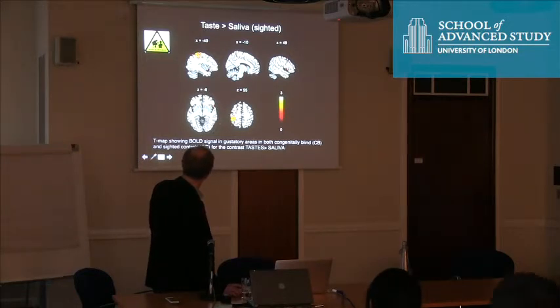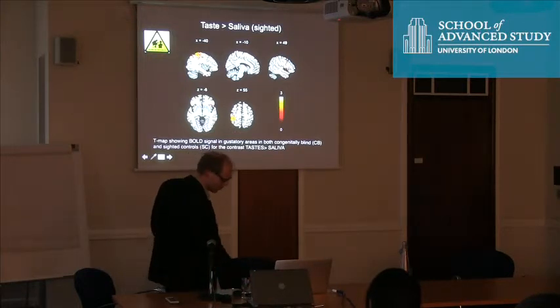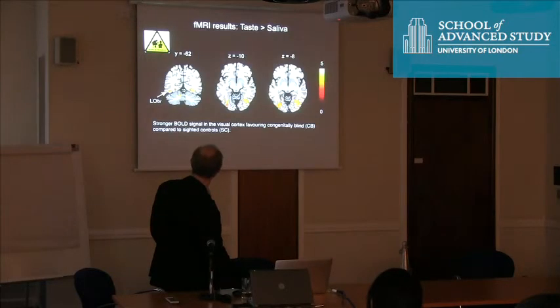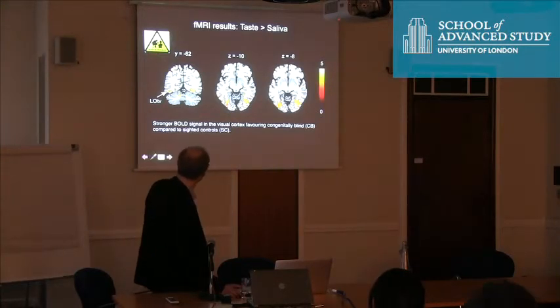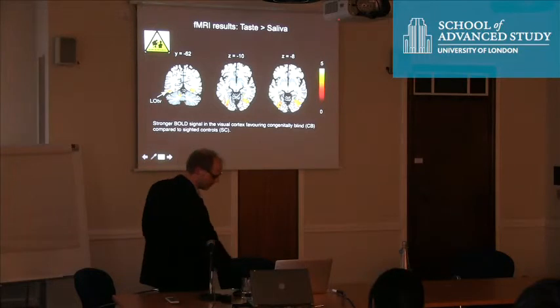They activate the gustatory brain. We see here the insula, anterior insula, mid insula, which is activated in both groups, and then we also see the central sulcus, which is activated in both groups. It was more interesting what's the difference between the groups, and that's what's shown here. We found stronger BOLD responses in the left occipital area here. You see that's in the blind subjects. This area was strongly activated compared to the sighted subjects during the tasting.